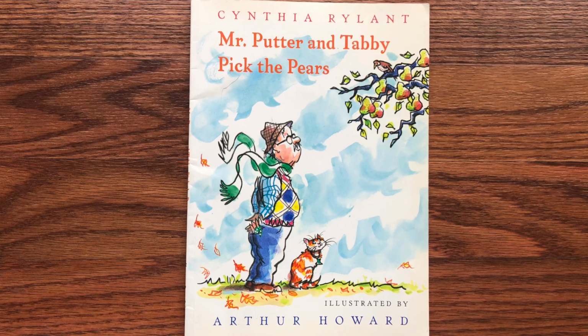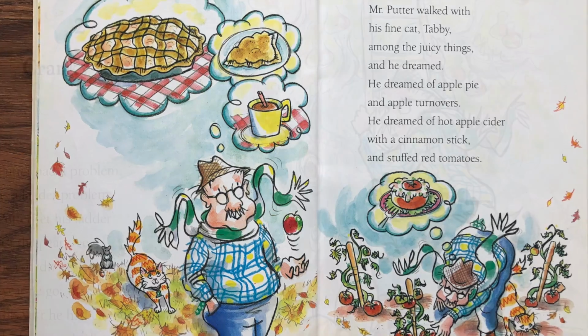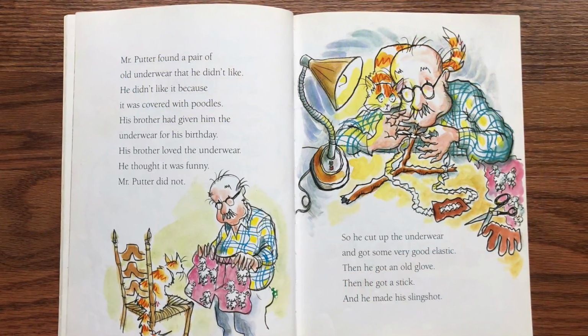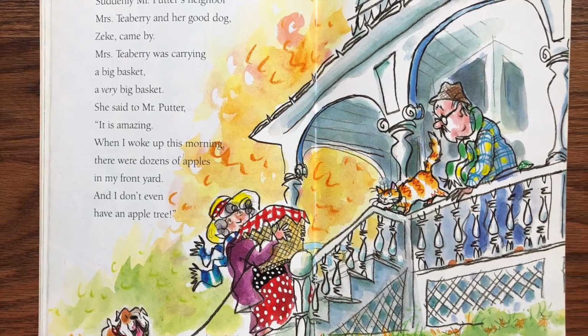If you have a young reader in the house, I'm sure you are familiar with the Mr. Putter and Tabby reader series, and this is called Mr. Putter and Tabby Pick the Pears. Now, I know that this does not specifically cite apples in the title, but this book is all about apple and pear trees. Poor Mr. Putter's cranky legs will not allow him to climb the ladder to pick the fruit as he has done in years past. So he and Tabby have to get very creative and actually make a slingshot out of a pair of old underwear, which my kids just thought was absolutely hilarious. So this is a book you are definitely going to enjoy, and if you have an early reader, this will be one that they can try to read aloud themselves.